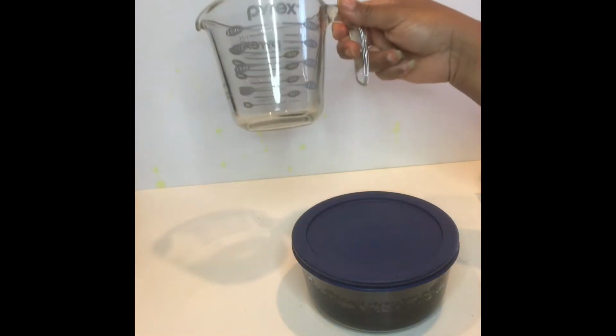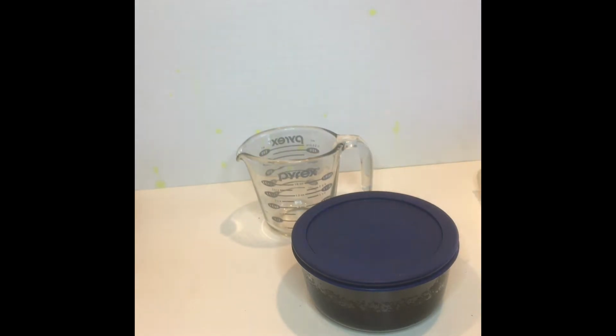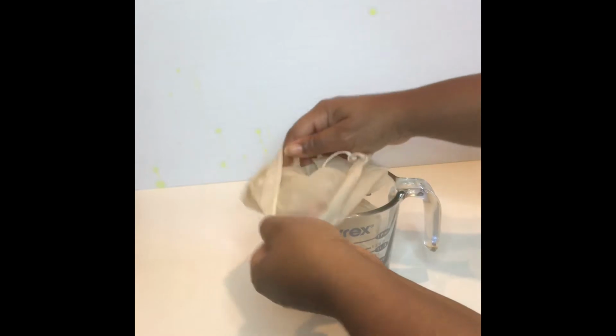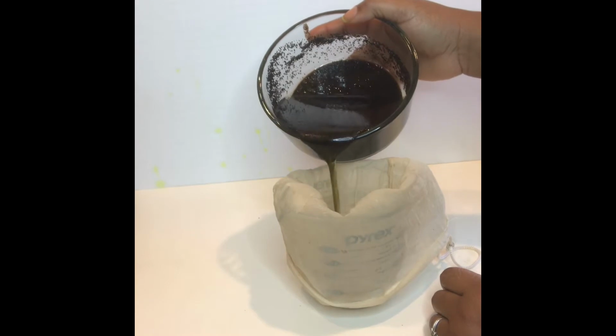I put my mixture into a glass container and I put a lid on top of it. I let it sit for 24 hours. This is the next day, and I'm going to take my nut sack, which is like a cheesecloth. You can use cheesecloth or a stocking foot, which is clean, of course, in order to strain off your oil.